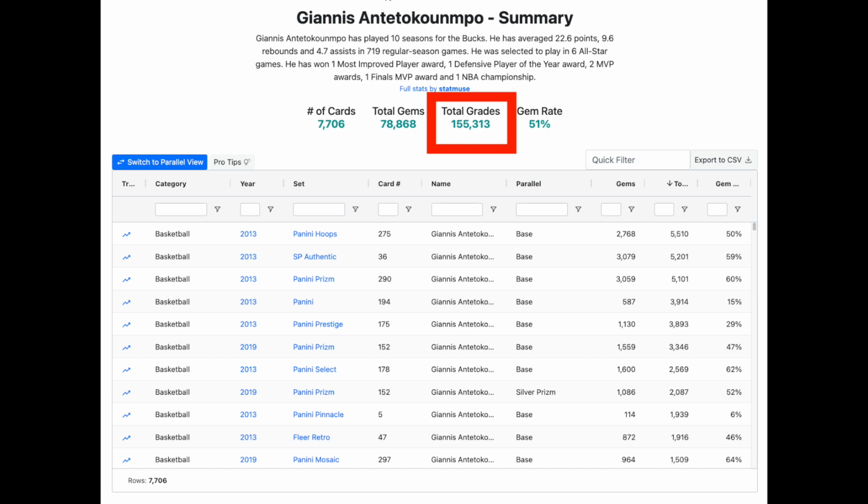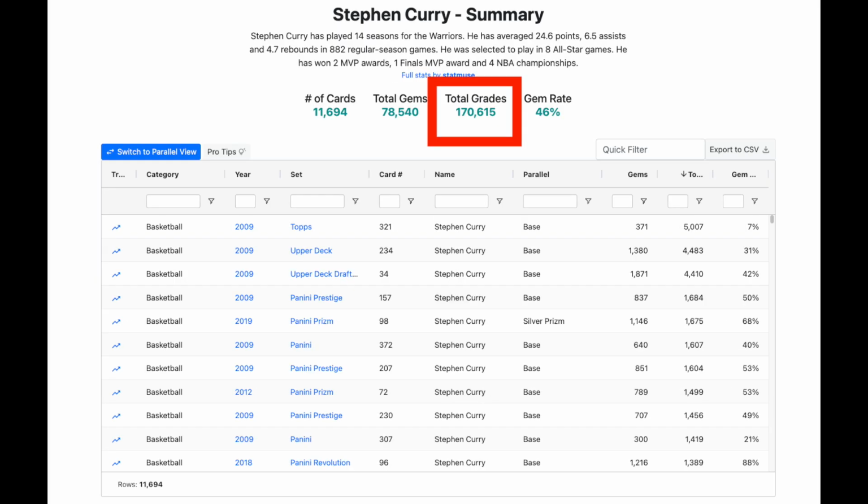And Giannis Antetokounmpo's first year was in 2013. He's been around 11 seasons and has been a major star in the league for most of that time. So 1 year of Victor Wembanyama already has more cards graded than 11 years of Giannis Antetokounmpo. Wembanyama also has more cards graded than Steph Curry, whose rookie cards are from 2009.